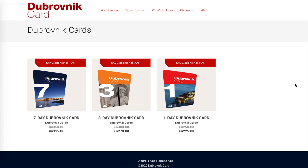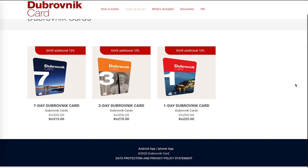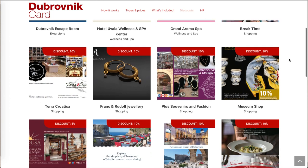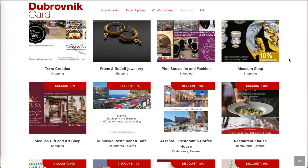Like I said, there is a 3 day and a 7 day option. If you think you'll be there for a few days, it might be worth getting the 3-day ticket. In addition to all the places that you do get in for free with this card, and free transportation, you also get discounts at a lot of local activities, restaurants, shopping areas. So that's what's included in the Dubrovnik card.